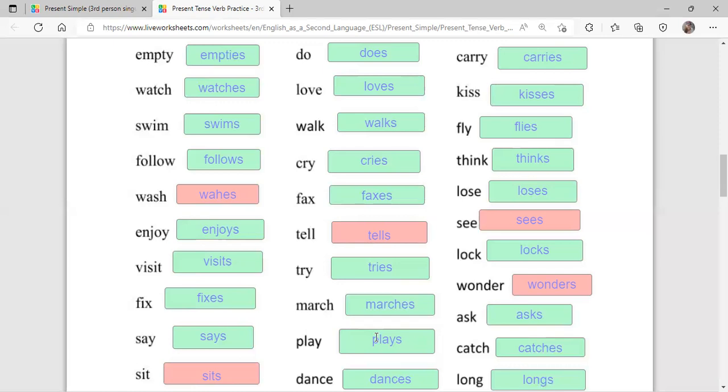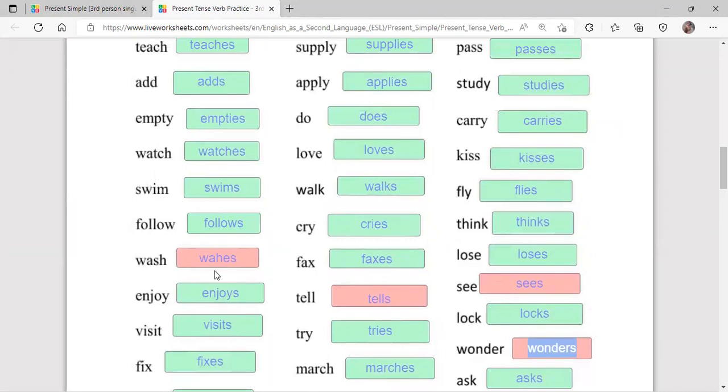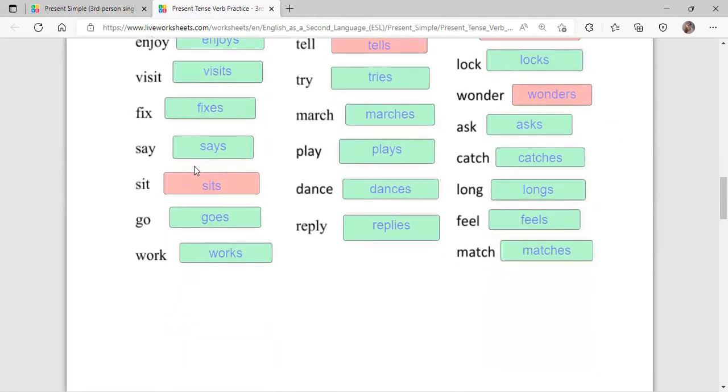Wonder, wonders. El que haya puesto estas rojitas no quiere decir que las palabras estén mal. Las palabras están bien. Es solo cuestión de la clave del ejercicio. Vean, tenemos tells, está bien, es un verbo bien conjugado. Wonders también es un verbo bien conjugado en presente simple. Sits también está bien conjugado. El único que no está bien escrito de todos estos es este. ¿Por qué? Porque me faltó la S, es washes. Pero todos los demás, tanto tells como sees, como wonders, como sits, están bien conjugados en presente simple. Ahí puede haber un error de la clave.